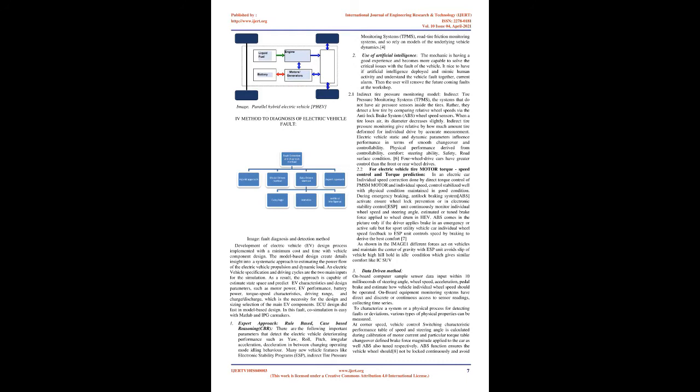Electric vehicle static and dynamic parameters influence performance in terms of smooth changeover and controllability. Physical performance is derived from controllability, comfort, steering ability, safety, and road surface condition. Four-wheel drive cars have greater control than front or rear-wheel drives.